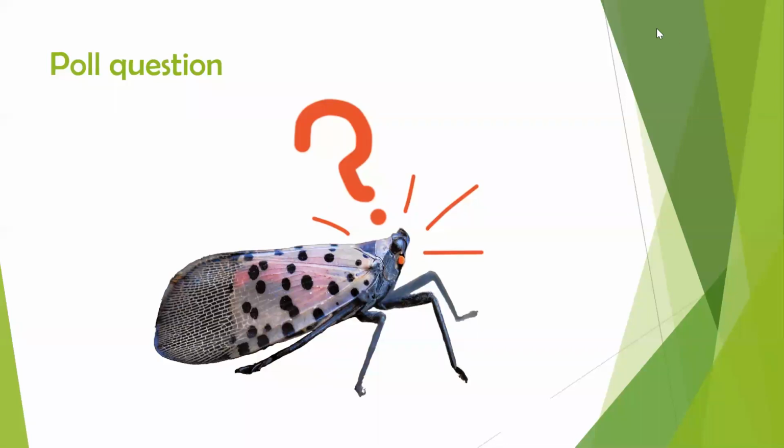Okay, last poll question. What is the best current strategy for dealing with SLF in Massachusetts? Is it 1, pesticides, 2, education, outreach, and awareness, 3, removing all the tree of heaven, or 4, breeding biocontrols?